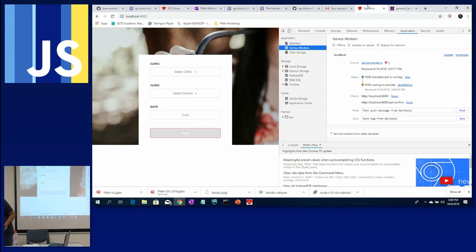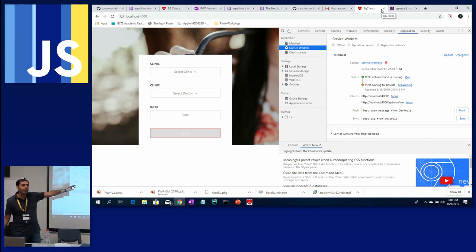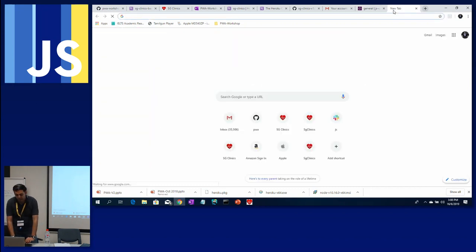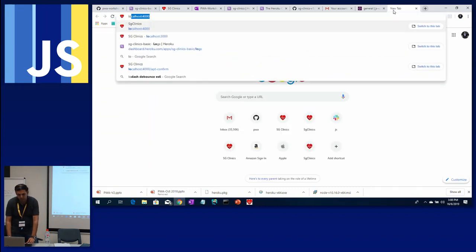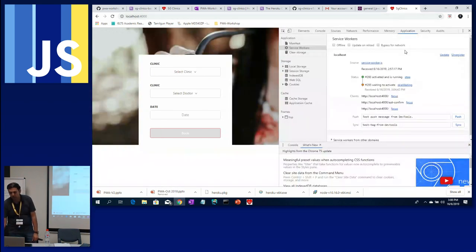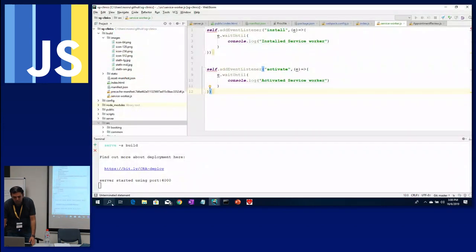So if you have this open and you see something like this, where one worker is active and the second one is currently waiting, try to close your browser. See that no clients are active, and launch it again. Oh, I have two open. See that all the clients are closed.